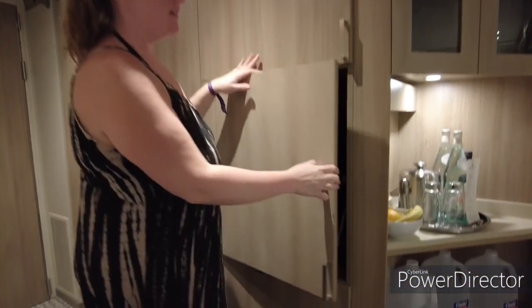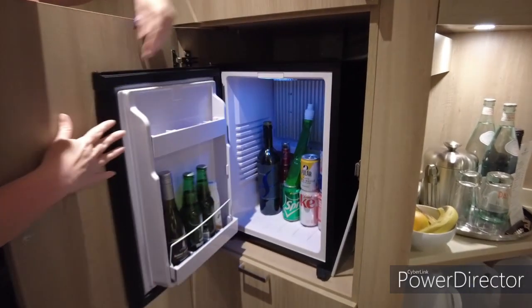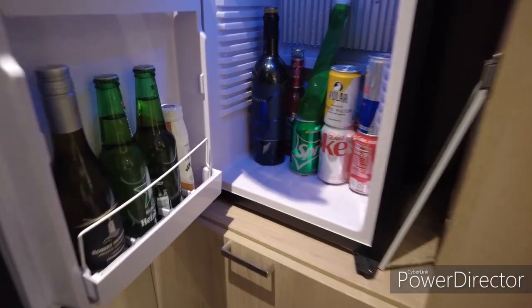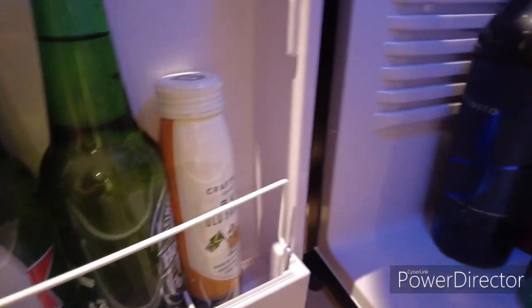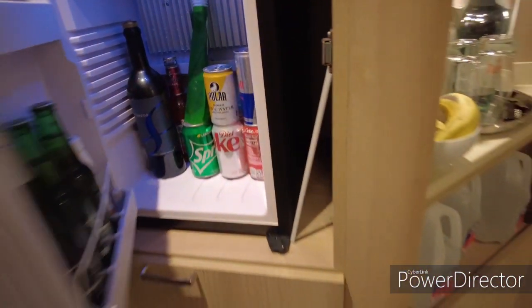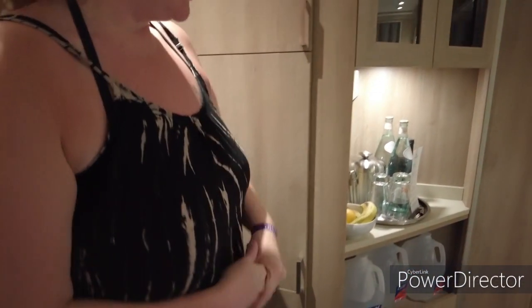And in this cabinet, you have your mini fridge. You can store your own items in there. As you can see, we've brought on board a bottle of wine. But everything else in here is for an extra charge. And then below the mini fridge is just empty drawers for more clothes and personal item storage. It's always important to have plenty of storage on a ship.